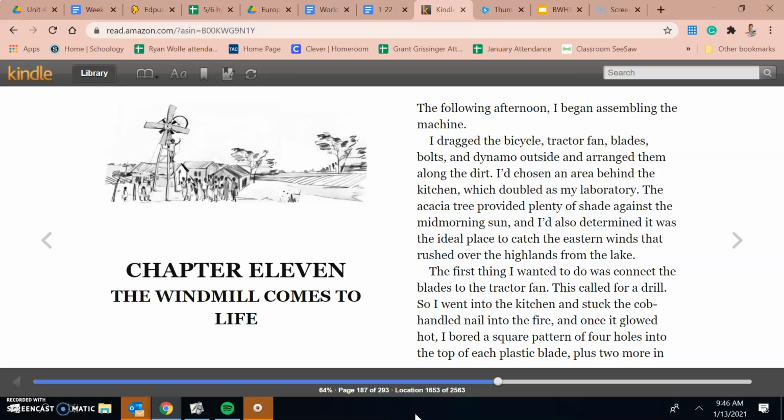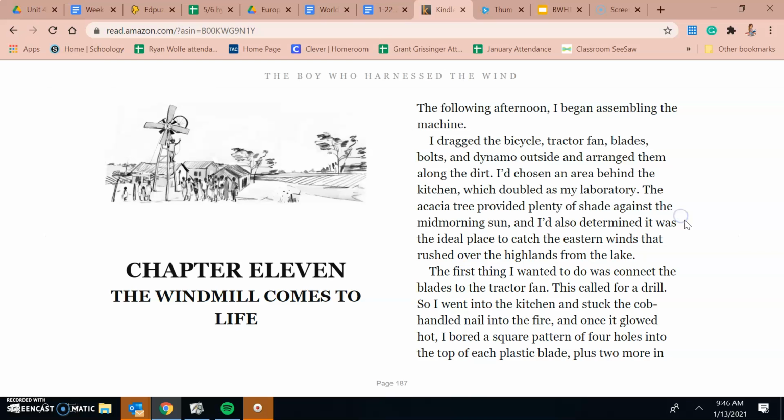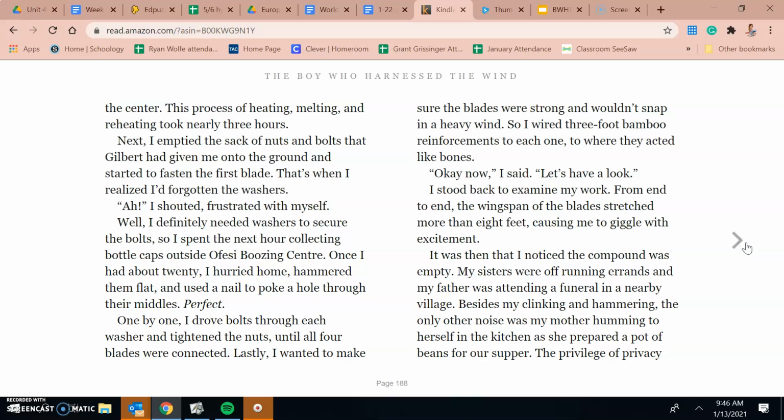The first thing I wanted to do was connect the blades to the tractor fan. This called for a drill. So I went into the kitchen and stuck the cob-handled nail into the fire, and once it glowed hot, I bored a square pattern of 4 holes into the top of each plastic blade, plus 2 more in the center. This process of heating, melting, and reheating took nearly 3 hours.